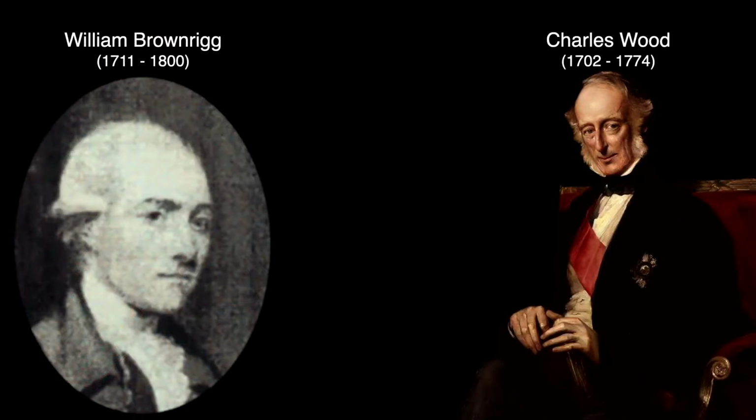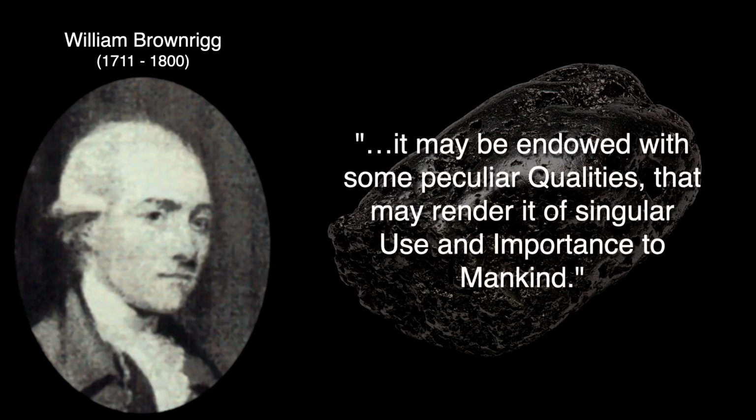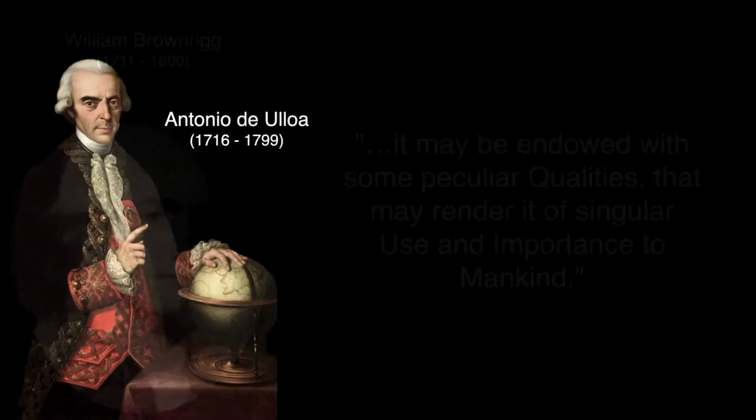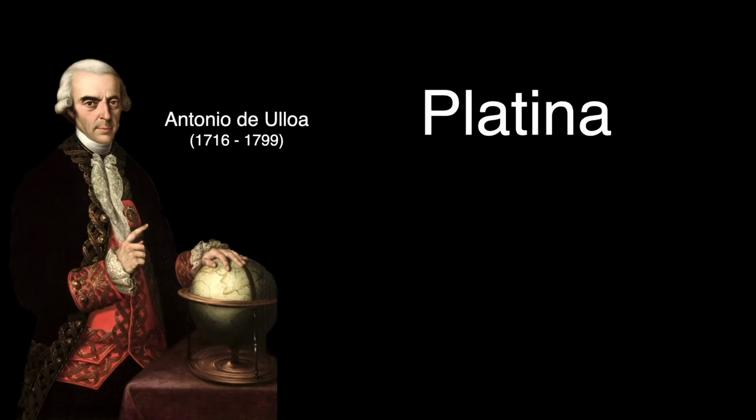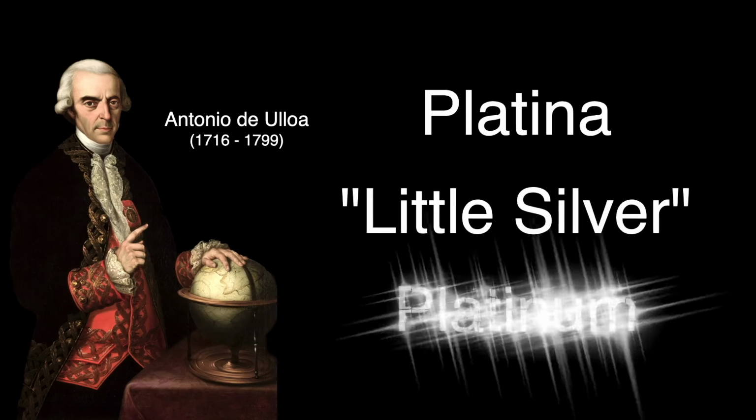In 1741, a British metallurgist, Charles Wood, gave samples of Colombian platinum he obtained in Jamaica to his brother-in-law, William Brownrigg, for further investigation. After a series of experiments, Brownrigg concluded in 1750 that it may be endowed with some peculiar qualities that may render it of singular use and importance to mankind. He recognized it as a new element and is credited with its discovery. Ulloa called the metal platina, which literally translates to little silver. This eventually became platinum.